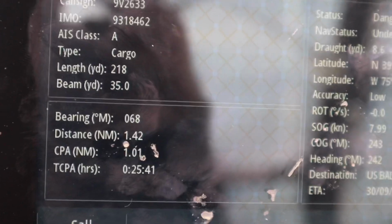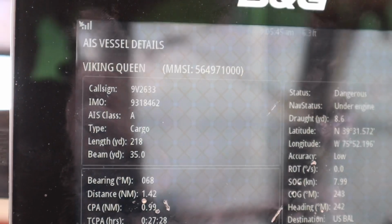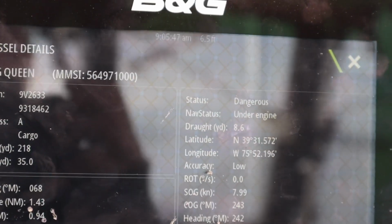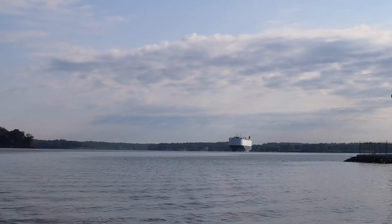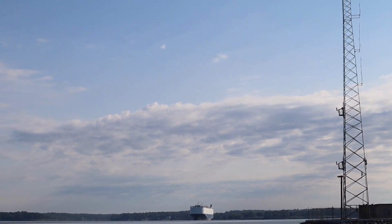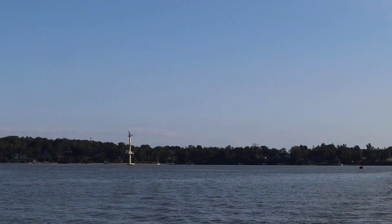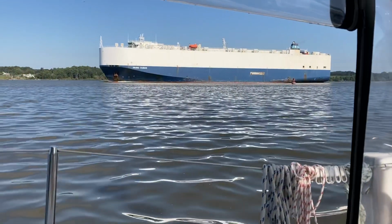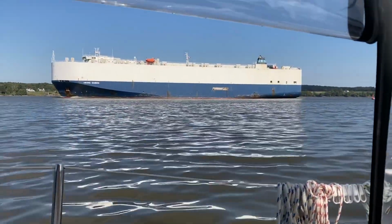Okay, here we have the Viking Queen behind us. It's a cargo ship carrying cars, 218 yards long, 35 yards wide. It's doing about 8 knots, and it's coming up behind us here. And there's the giant car carrier coming up behind here. We've got the towers at the ends of the canal for monitoring canal traffic. There goes the Viking Queen. It's enormous.